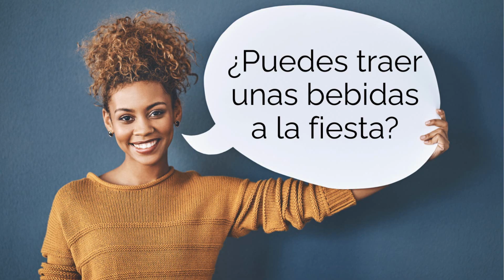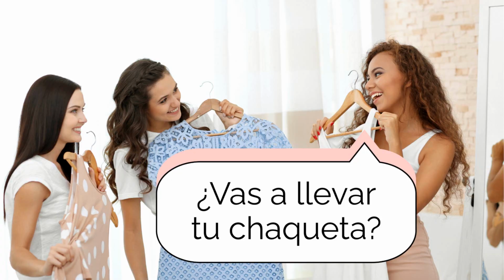Well, let's look at some everyday situations. So imagine this. You're going to a party. Your friend says, ¿puedes traer unas bebidas a la fiesta? Well, why do we use traer? Well, because the friend is at the party and you're bringing the drinks towards them. But you're at home getting ready and your mum says, ¿vas a llevar tu chaqueta? Will you take your jacket with you? Because you're taking the jacket away from home, we use llevar.